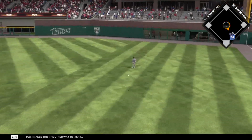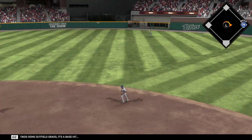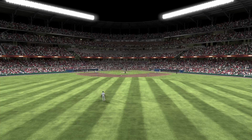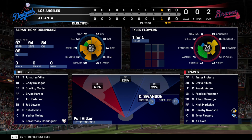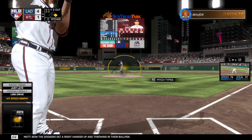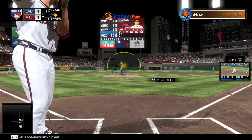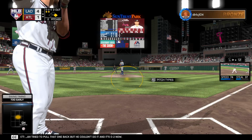Takes this the other way to right. And that finds some outfield grass. It's a base hit. Digging in for his second at-bat, Tyler Flowers. A base hit in his first. Dominguez. Now the Dodgers get a right-hander up and throwing in their bullpen. And he holds up here, but the pitch is a called strike anyway. The 0-1 pitch. Tried to pull that one back, but he couldn't do it, and it's 0-2 now.